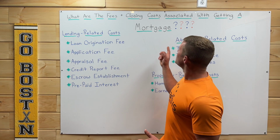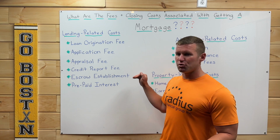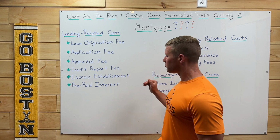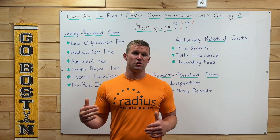What are the fees and closing costs associated with getting a mortgage? Again, I just want to divide it up into 3 different groups: lending, attorney, and property related, and then kind of hit on the big ticket items from each of those categories.